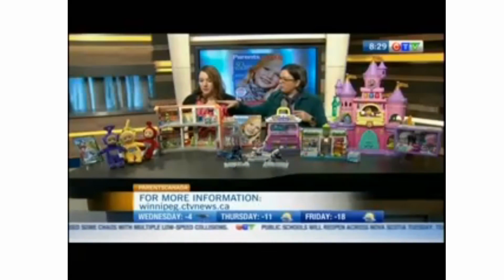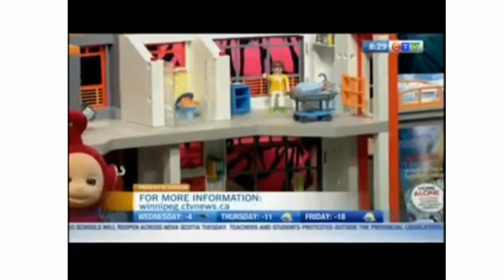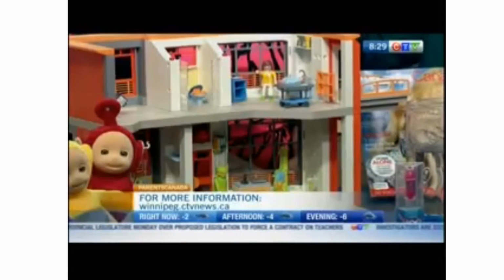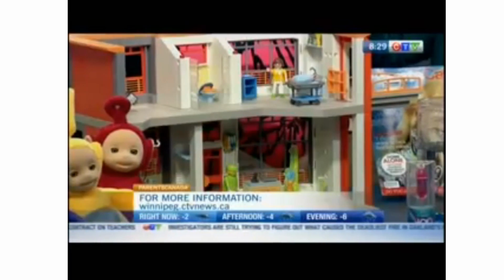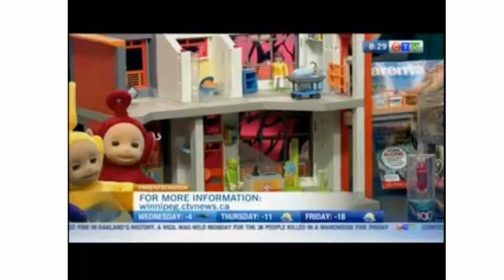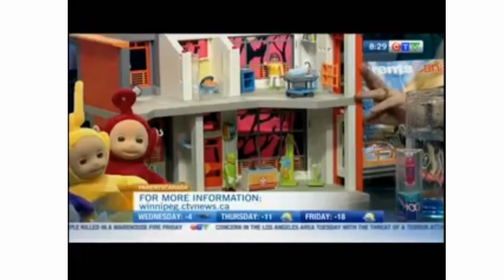Moving on to this hospital here. This is the Playmobil Furnished Children's Hospital. We actually had this at our tour testing event at Sick Kids Hospital in Toronto, and it was very, very popular. So it's got great detail. Of course, once you build it, then you get to play with it. There's a little reception area, there's an operating room, there's a baby ward, and then there's also this lift. There we go. So you can get the gurney from one floor to the other. How cute is that? That's amazing. So cool.